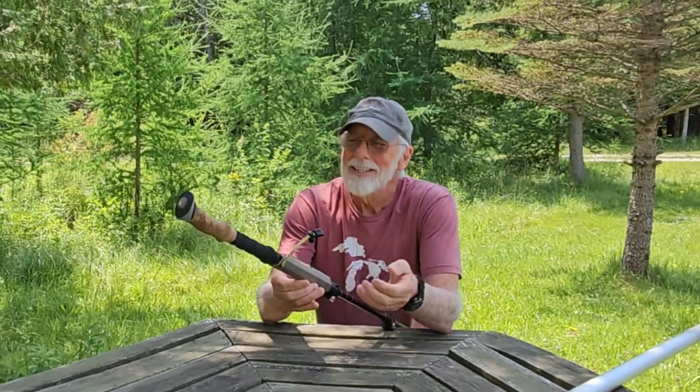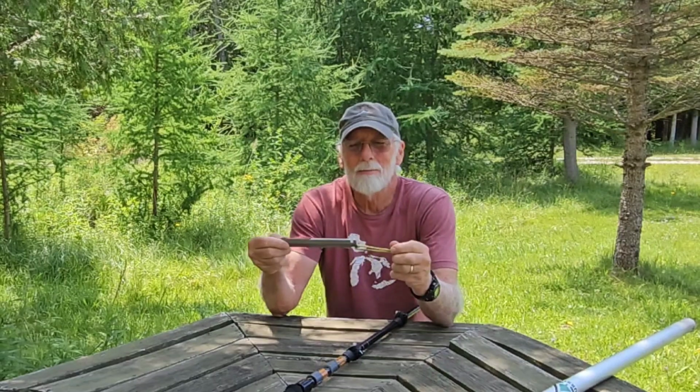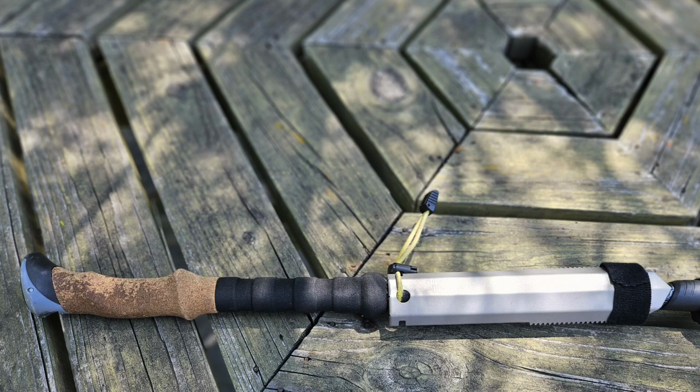But when I bought the Durston X-Mid and went back to my regular poles, I had it on this pole and lost it on the North Country Trail someplace. It fell off and I never heard it, never missed it till I needed it. So now I've actually put a bungee on it, and I put that over the top and bungee it right to the pole. It's going nowhere.